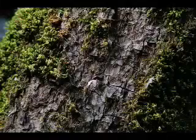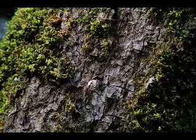Yeah, the contrast is much better. I mean, we've been able to get some direction to that light and see a lot more detail in the moss and detail in that surface texture of that tree trunk, so it's very nice.